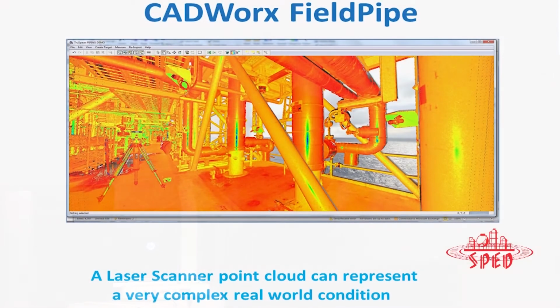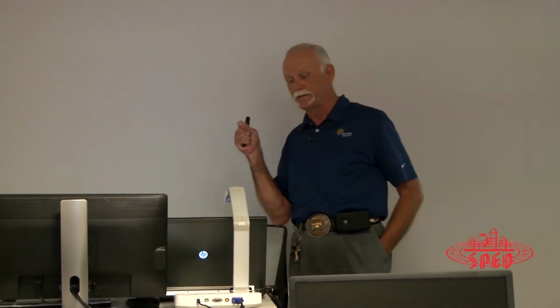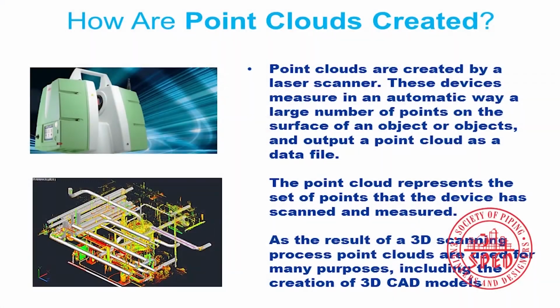A laser scanner point cloud can represent a very complex real-world condition. These guys go out, set up, and in a matter of minutes, they're collecting real-world data. These are created by the scanning devices. Leica has a number. They're sister to Intergraph, so we talk a lot about those guys. There are other platforms out there. Fortunately, with my Leica software, I can utilize those scans, bring it into my Leica stuff for Fieldpipe. But they represent real world today.